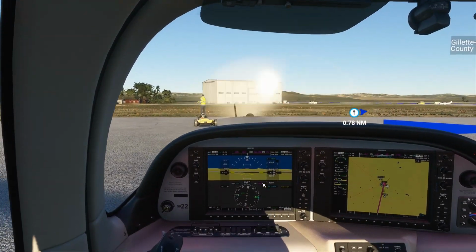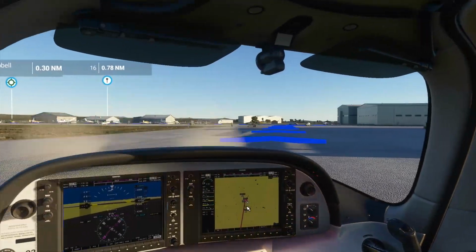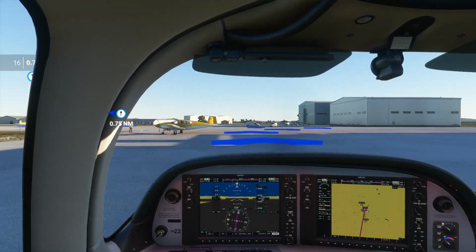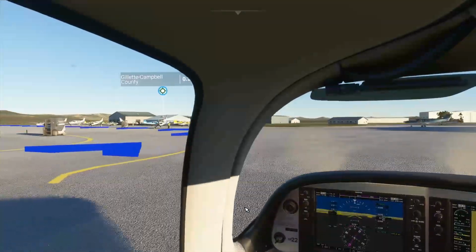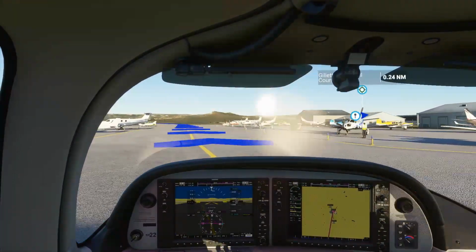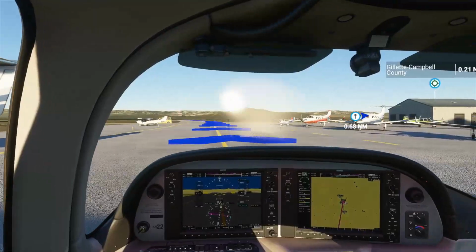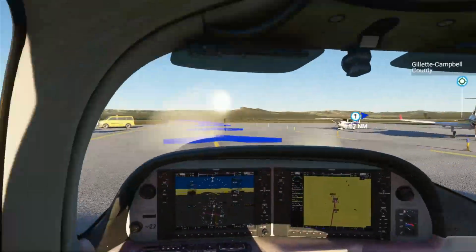All right, there's our taxi route. Hopefully it's the right one this time. Got a bunch of cool aircraft out here. That's awesome.